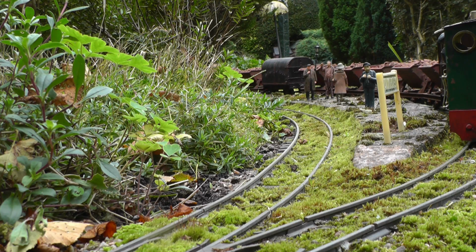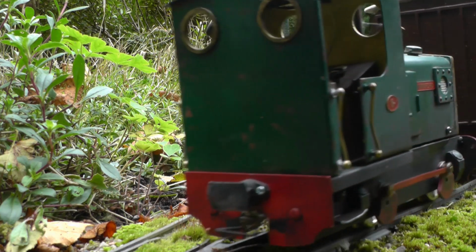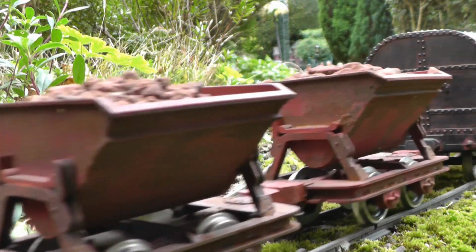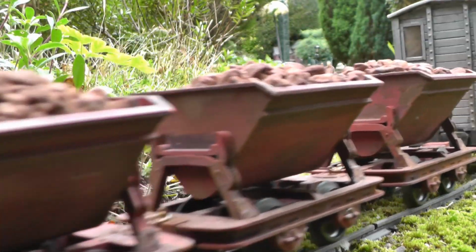Once the mixed has arrived at Peckforton, the line is clear for the up ore to follow on. The workmen in the coach have put in a full day's work at the copper mine, and the gunpowder wagon is returning to Beeston Market to be replenished.